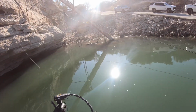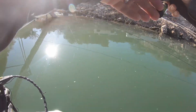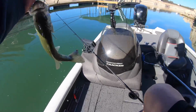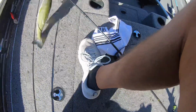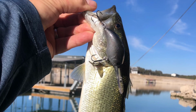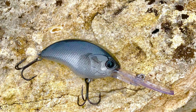Oh, there he is. Got him. This is on the Gizzard Shad. Got you, buddy. Very aggressively hit that color. Nice little largie. This one came on the Gizzard Shad color just after catch. Calm down, homeboy. Calm down, froggy frog. On the Gizzard Shad color. On the Gizzard Shad. I know I said that like 17 times, so sorry.